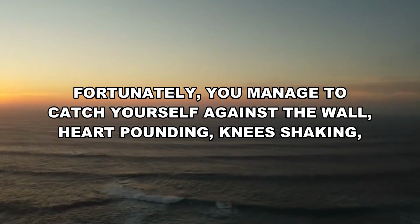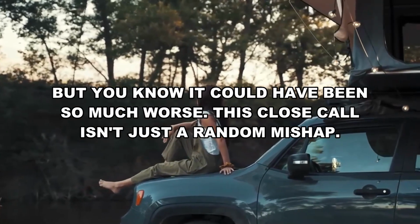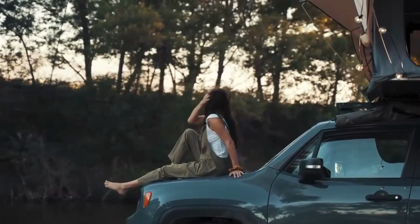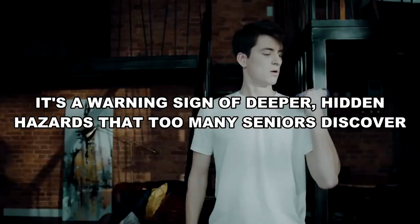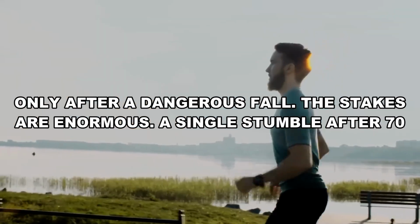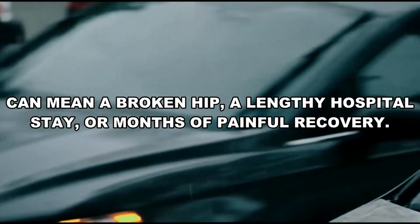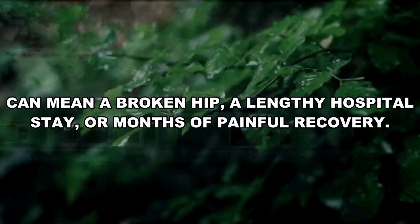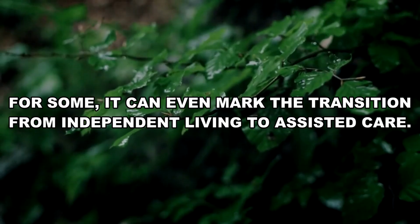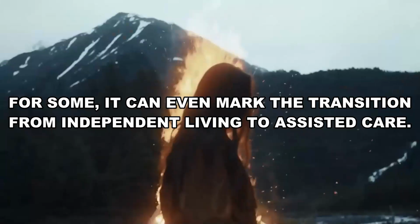Fortunately, you manage to catch yourself against the wall, heart pounding, knees shaking, but you know it could have been so much worse. This close call isn't just a random mishap. It's a warning sign of deeper, hidden hazards that too many seniors discover only after a dangerous fall. The stakes are enormous. A single stumble after 70 can mean a broken hip, a lengthy hospital stay, or months of painful recovery. For some, it can even mark the transition from independent living to assisted care.